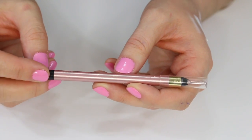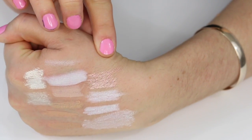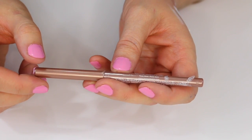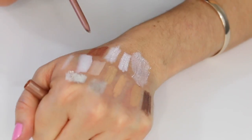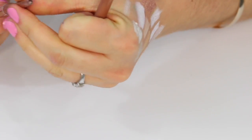This is the L'Oreal Silk Kissimmee highlighter shade. It's a beautiful rose gold. I'm going to keep that one. This one is by Jane Cosmetics and it is their water resistant eyeliner and the color is rose gold. So this is another rose gold one. I'm going to keep that one. It's very different from the L'Oreal. As you can see, it's much darker. So I'm going to keep that.